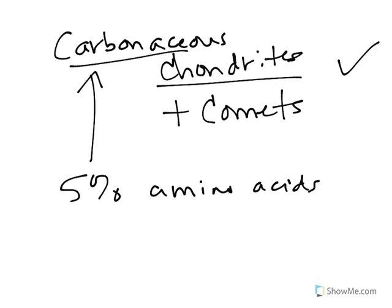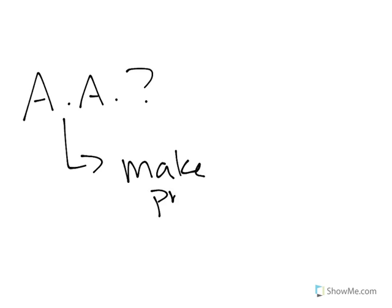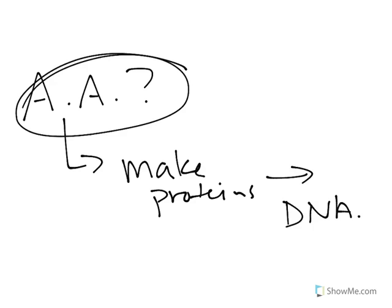Now, why would that be important, right? First of all, we need to figure out, what do amino acids do? If you've ever taken basic biology, hopefully you remember that amino acids code for the proteins that make DNA. So obviously amino acids are incredibly important. They are the cookbook for making us what we are today.